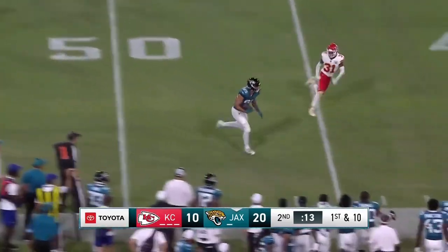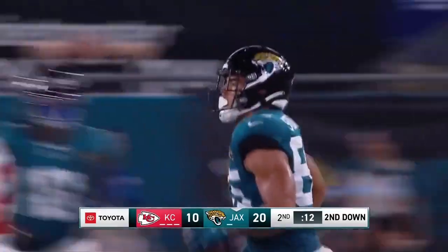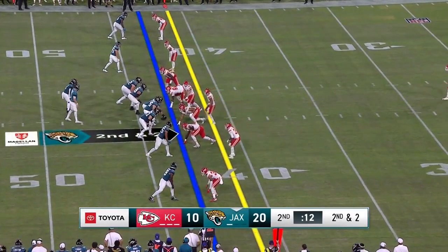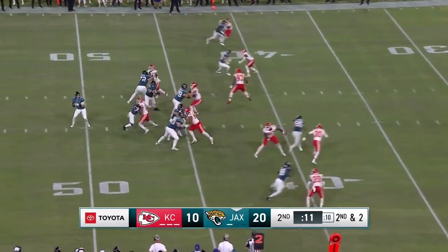Beathard dumps it underneath. Catches, that's Strange, the tight end. He runs out of bounds at the 43. Clock stops with 12 seconds to play. So some big receivers out there. 12 seconds and a timeout left.